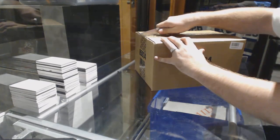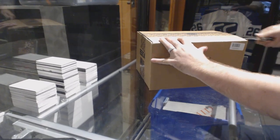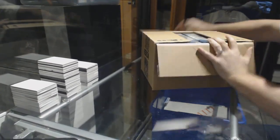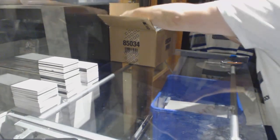Here we go, starting off CNC break. 69-12. We have the 15, ooh, I almost shook the table. 16 Upper Deck, the Cup.